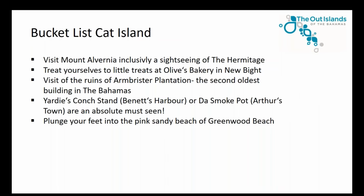For each of the two islands, we have compiled a bucket list for you. What you should do if you are on the island and what you can, of course, recommend to your clients. You should visit Mount Alvernia, including a sightseeing of the Hermitage, as well as treat yourself to little treats while visiting Olive's Bakery in New Bight. You should also take a look at Armbruster Plantation, the second oldest building in the Bahamas. Hardee's conch stand or the Smoke Pot are an absolute must-see, and if you are on Cat Island, you should eat there once. And please do not forget to plunge your feet into the pink sandy beach of Greenwood Beach, the most beautiful beach on Cat Island.